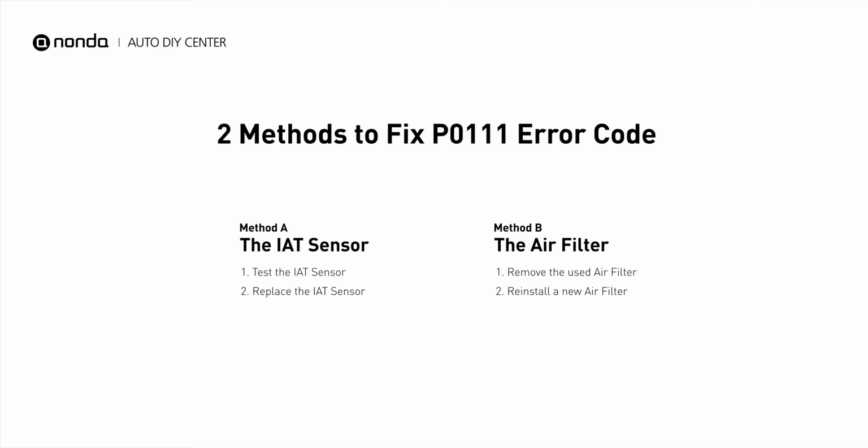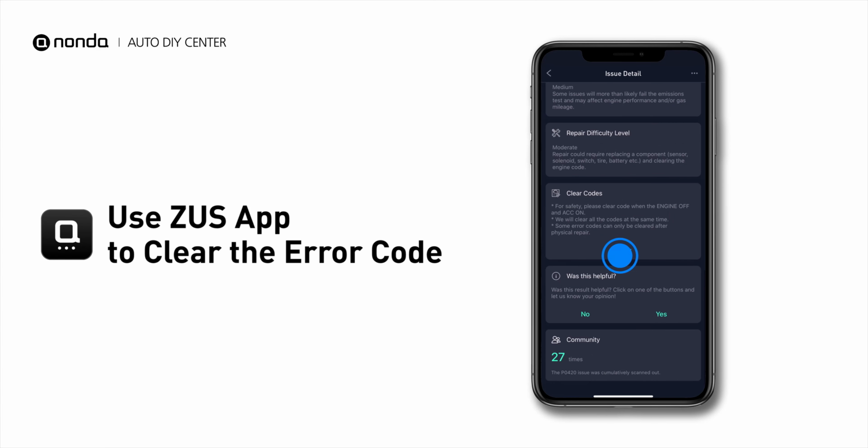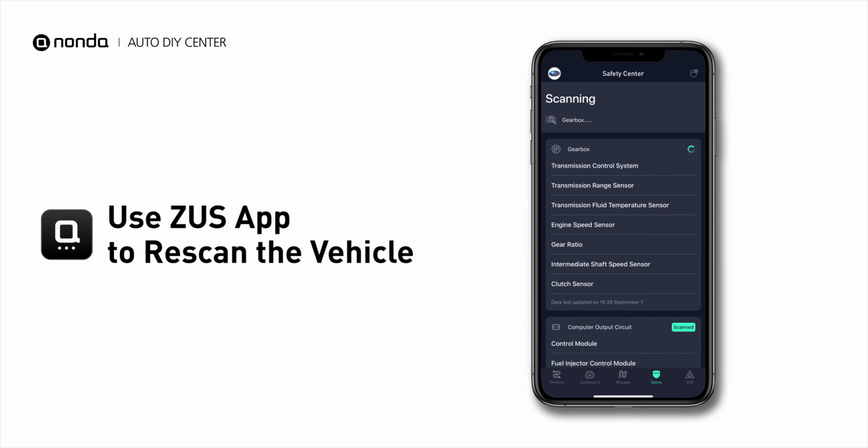So here are 2 of the most practical solutions to fix the P0111 error code. After the repair, you can now use the Zeus app to clear the error code, and tap the rescan button one more time to make sure everything is fine with your vehicle.